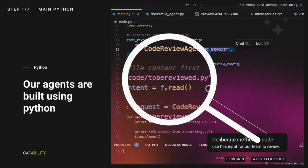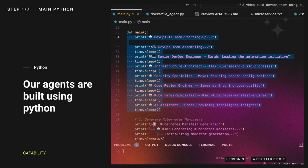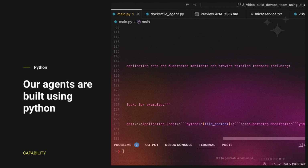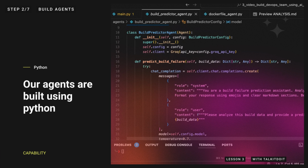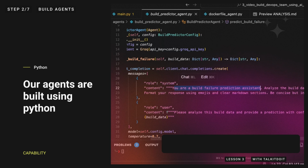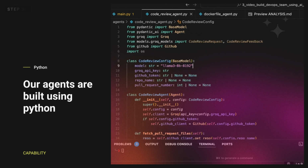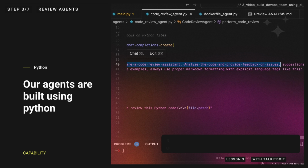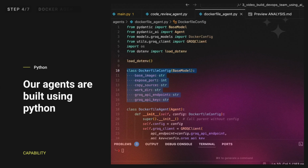Let's now have a quick look at some of the Python code where we have built our team of agents. Notice this file? This is that inefficient code we looked at just now. And here we are just adding some of the agent logic and setting up formatting for how we want our reports. Here we start building our role context for our agents, choosing Llama as the model for our predictor agent class, again provided to us by Groq, and adding more role context to give clear prompting of what we need. Adding Llama for the code review. And of course, more prompt instructions to our chat requirements. You can of course add whatever you need right here for your use case.